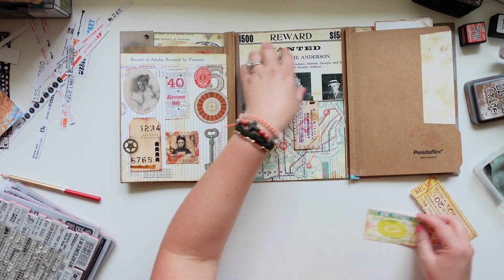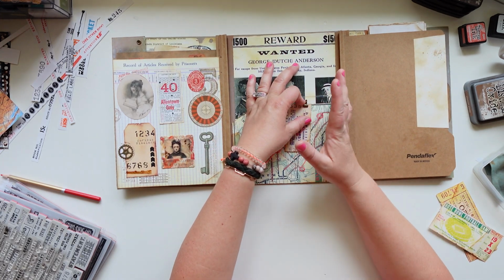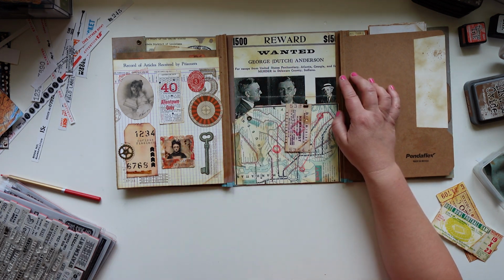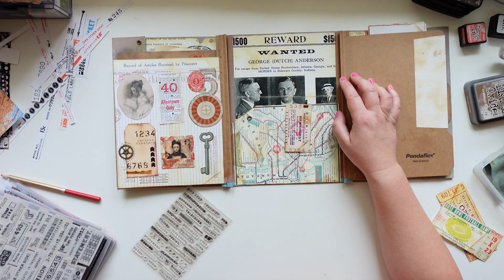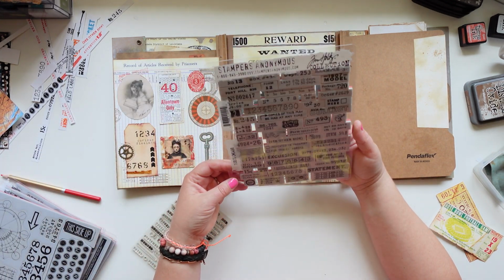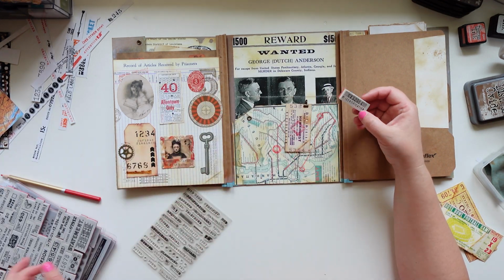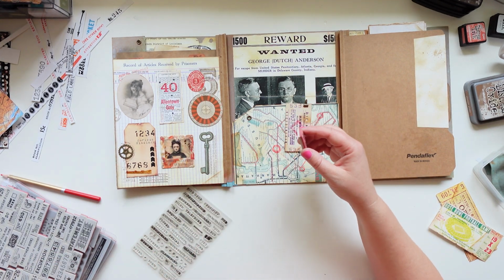All right, I feel like we need something over here. I wish I had a stamp that said captured, but I don't. I could spell it out though. Do I want to take the time to do that? Not especially. What else could we use? We could do this one in red. Let's do that.